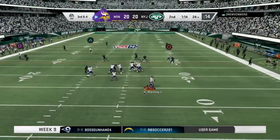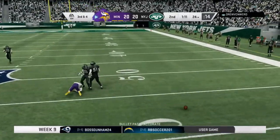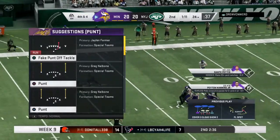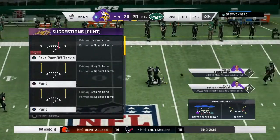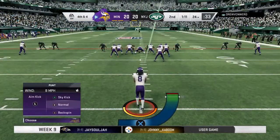They'll look to throw here. And that is incomplete. Certainly looked like they were getting ready to convert there on third down, but what an effort to get his hand on that one, knock it away, and brings up a fourth down decision.